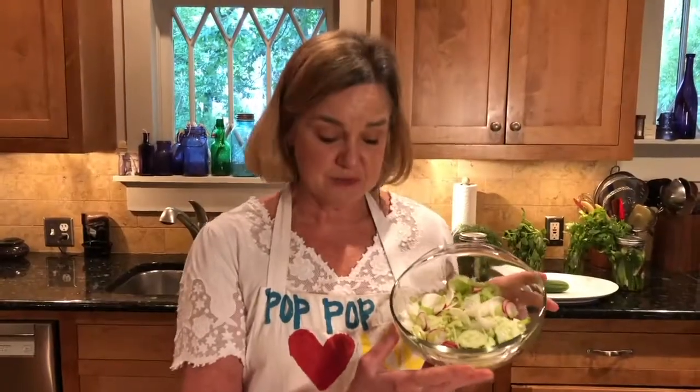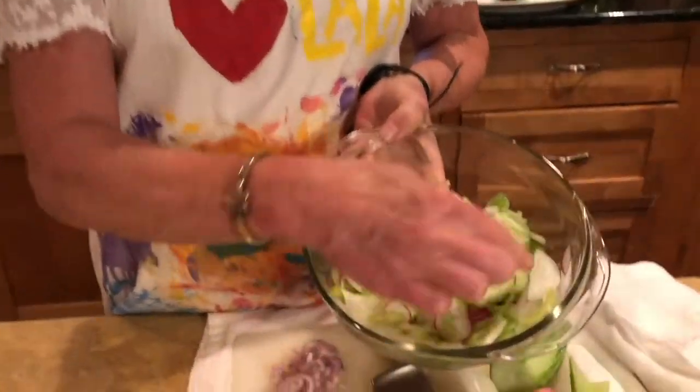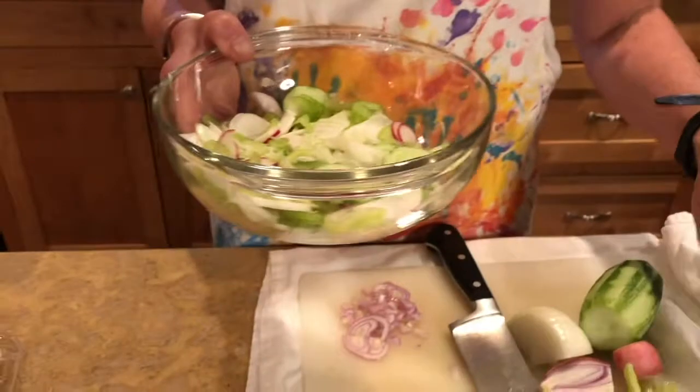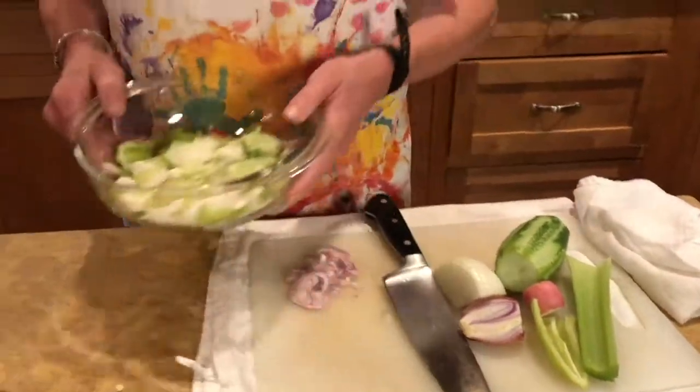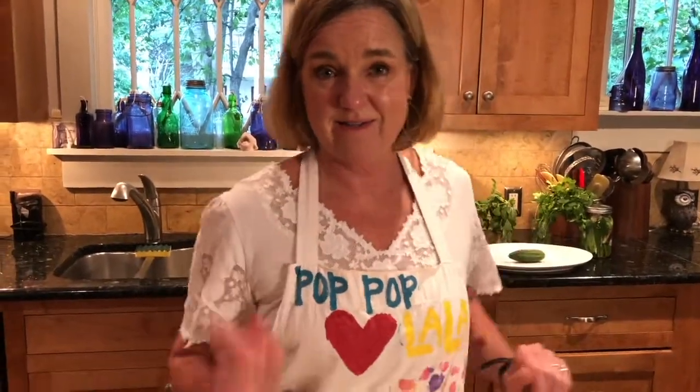We have our chopped vegetables. We've got cucumber, celery, radish, some turnip, some Vidalia onion, a little celery chopped up, everything chopped up very thin. And this is just a great, it's kind of like a slaw. It's going to be dressed like a slaw, and it'll be undressed like a slaw. Okay, so we're going to make a little dressing.